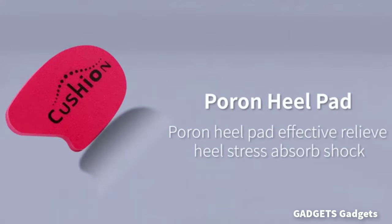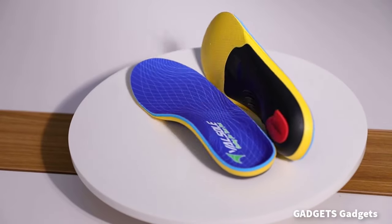This is a heavy-duty support pain relief orthotics. Provide extra strong high arch support plus shock guard technology to relieve foot and leg fatigue and reduces lower back pain.